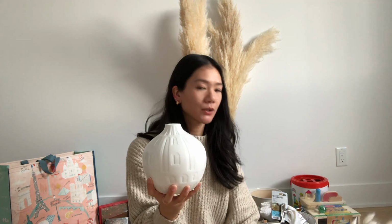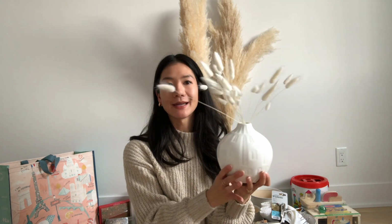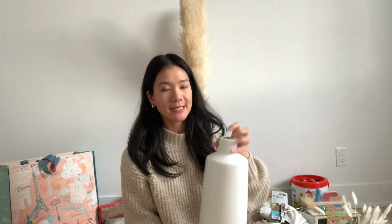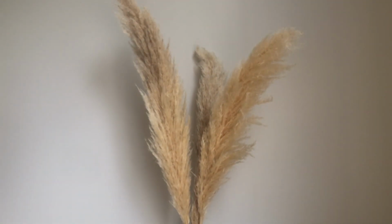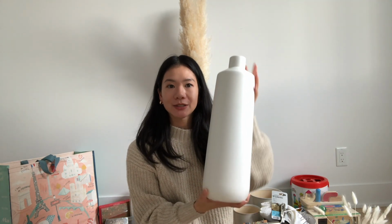Found this little guy. So currently I have these little bunny tails that I've put in. I just find it super pretty, and it just adds a really nice touch to a shelf, a bookshelf, or even just a table. And this was $15. I've actually been looking for a floor vase for pampas leaves that I purchased, and I came across this one and I immediately fell in love with it. I saw a similar one at another store that was out of stock, but that they were restocking, so I was just waiting for those to come back. But then I came across this one, and this one was a lot cheaper. This one was $25, so I decided to get it.